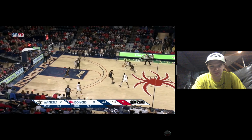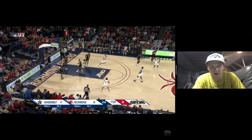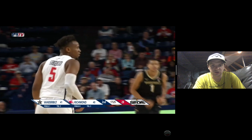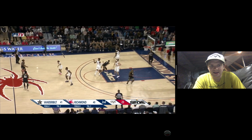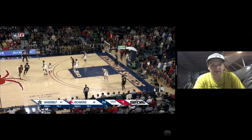It was Nesmith set a pin down screen, and then good job recovering on defense there, even though that's Gilliard's going to get the lay-in, or that's Sherrod, excuse me. Going to get the lay-in there, but again, he was a little bit over-aggressive on that closeout. But again, I love that action that Vanderbilt runs.